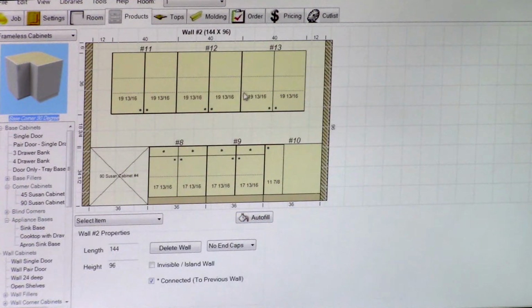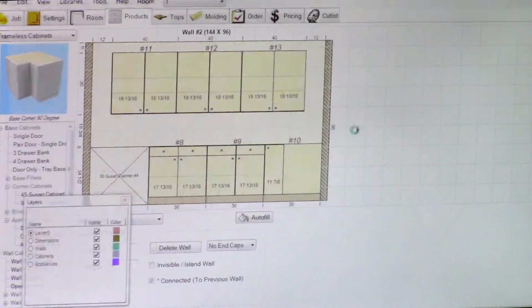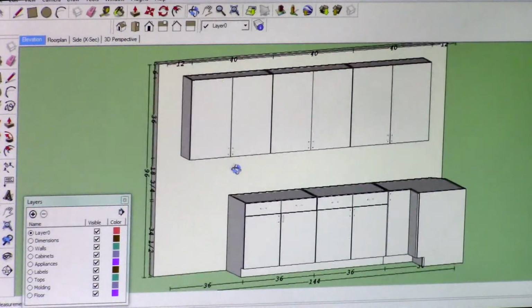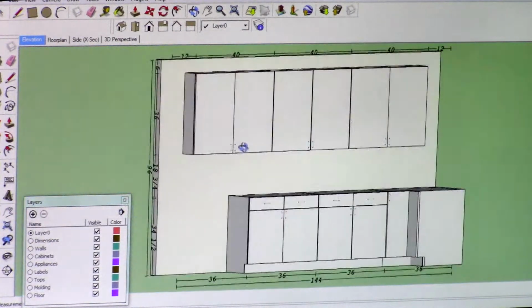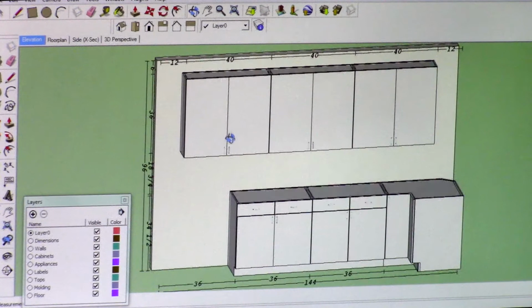Now I'm going to go over here to the elevation. It's actually showing us an elevation of our uppers and our bases. We can print that out. We can also do a presentation drawing. We can rotate it around. Again, customers really enjoy having these to look at. Let's go ahead and close this.